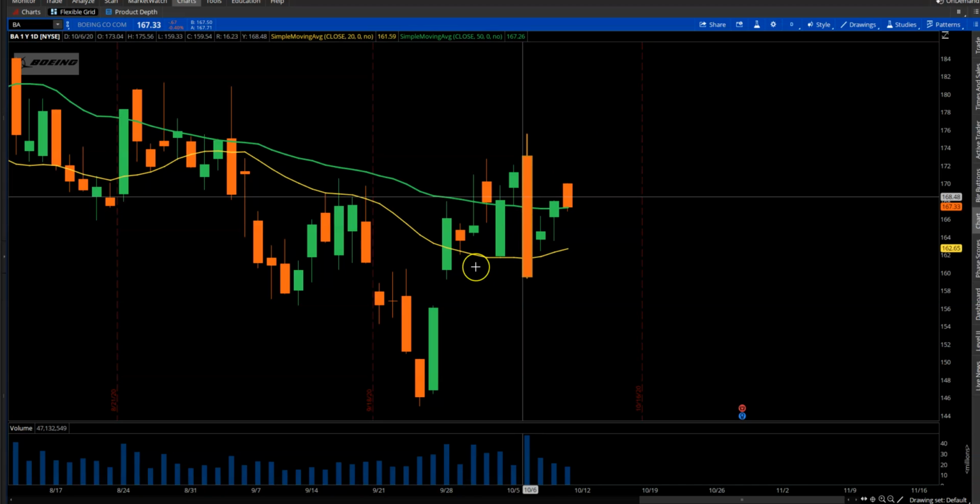My only concern for playing this name to the downside is that we just don't get any big follow through to the downside. In fact, we just kind of start moving downwards, and plus it's kind of news driven. So if you like to play it, hey, that's fine, but there are other better charts to trade as well. But yeah, okay.